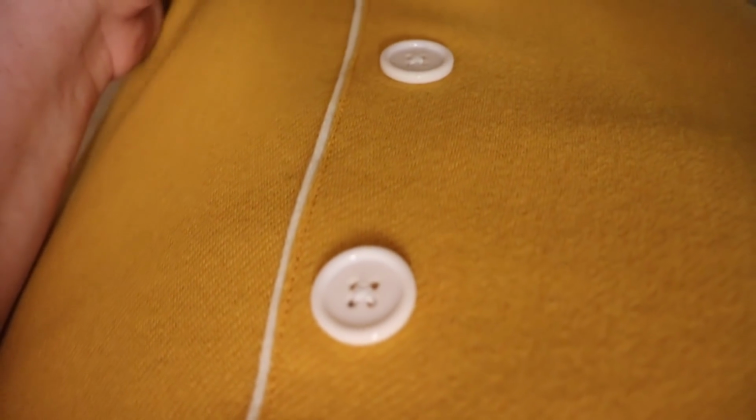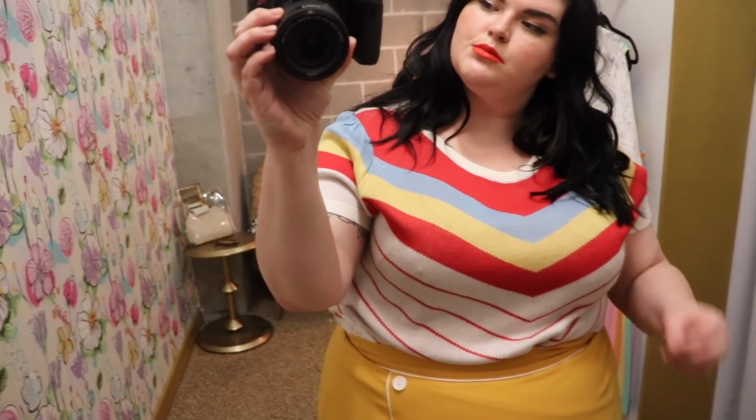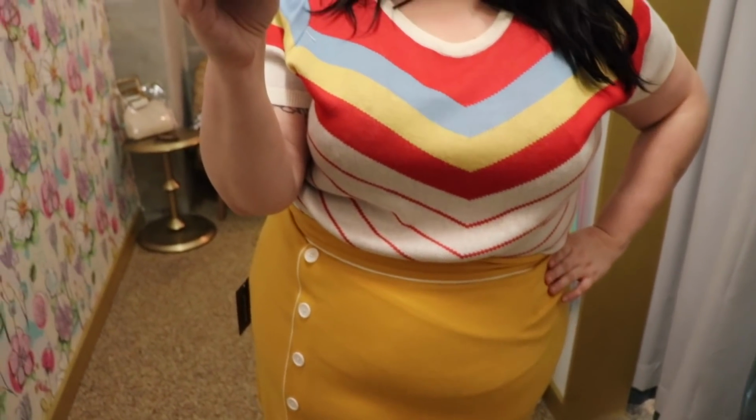It has a really fun kind of felt type fabric to it, and the buttons were just super cute and adorable. Y'all, I'm so nervous that I've burped on this voiceover a few times because I just had a little LaCroix. Okay. Sorry, I'm kind of silly today.